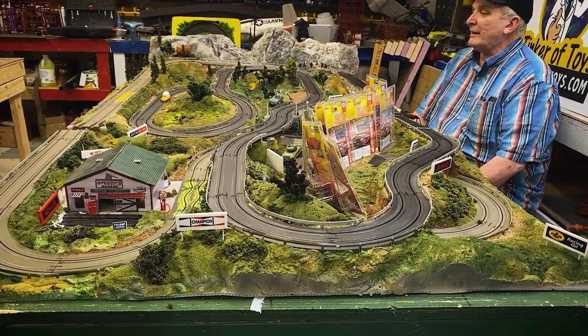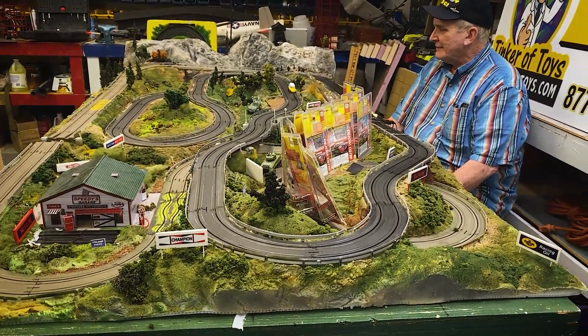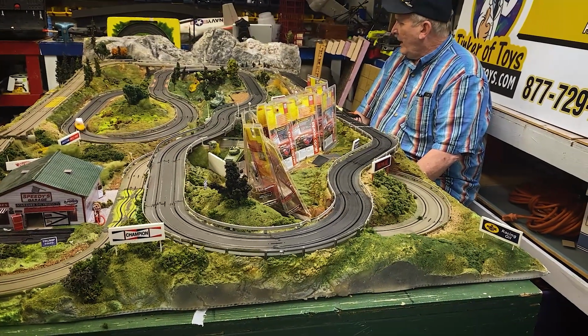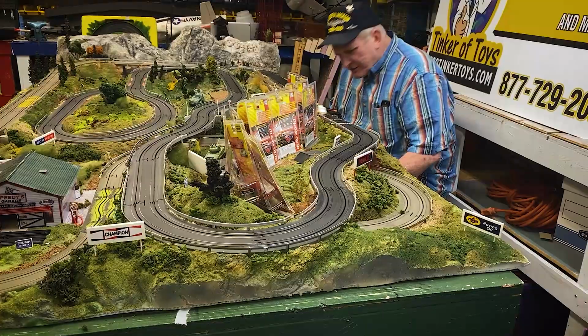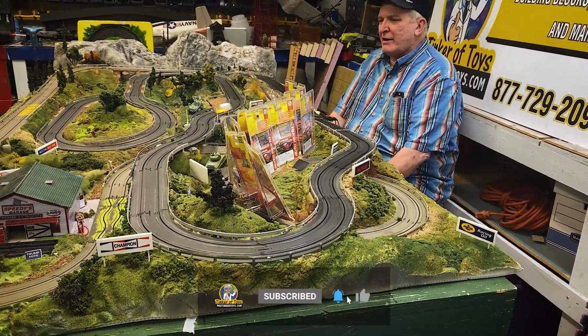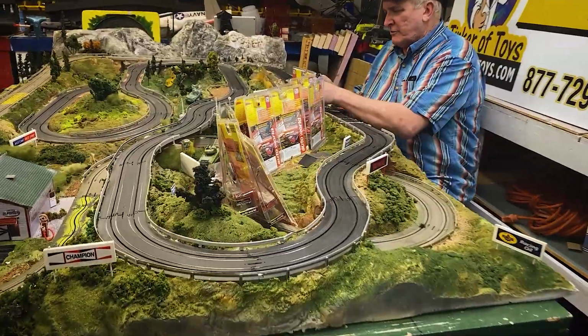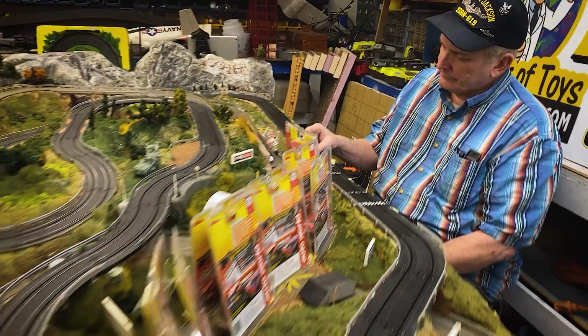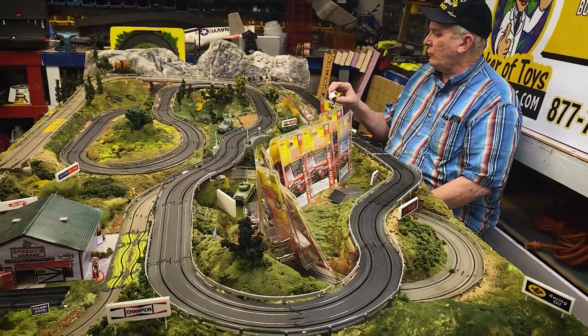And it drives kind of nice. That is pretty awesome. That runs pretty good. That ran really good right out of the package. I didn't have to oil that. Of course, I should probably oil it. That is kind of cool, sand van.